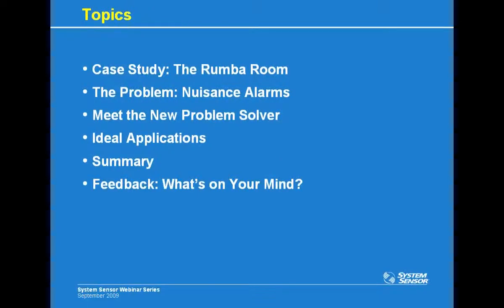As David mentioned, this webinar is geared around, or we're calling it, Meet the New Problem Solver: Advanced Multi-Criteria Fire Detector. When we introduce it with something like that, that begs some questions. What is the problem? How does the Advanced Multi-Criteria Fire Detector solve those problems?